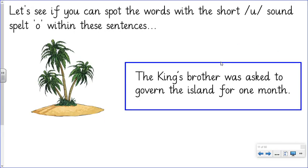Now let's see if you can spot some of these words with the short U sound but spelt with an O within these sentences. Now there are 3 words in each sentence and I want you to see if you can spot them as I read the sentence. The king's brother was asked to govern the island for 1 month. Now pause the video if you need a bit of time to work out what the 3 words are. But did you spot them?